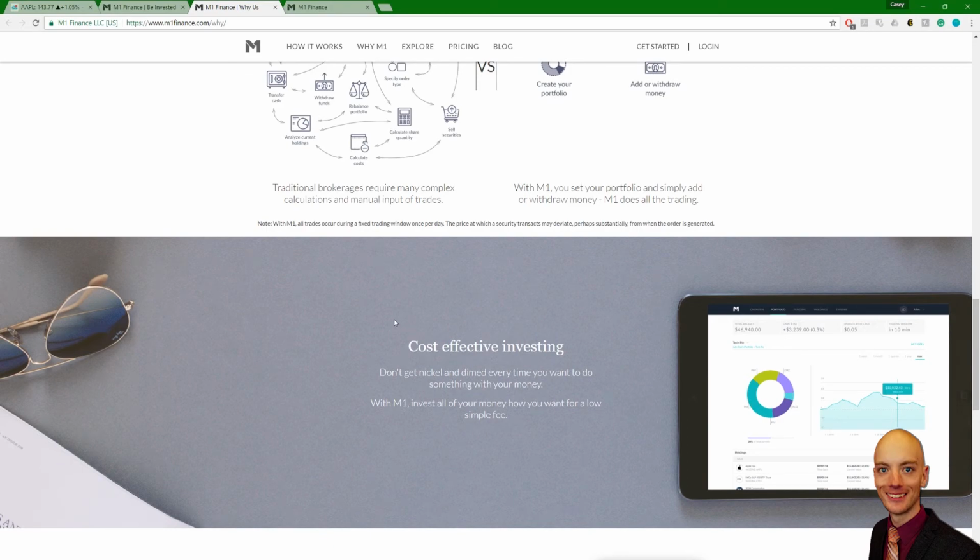So for an investor with a low amount of money, even as low as $100, any of you can come up with $100, toss that $100 into M1 Finance and get started learning how to take control of your investments today. It's wonderful, 100% recommend it.